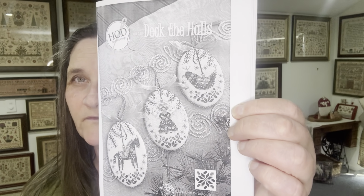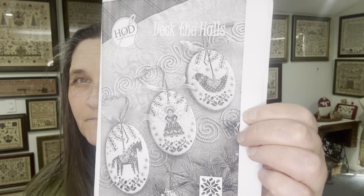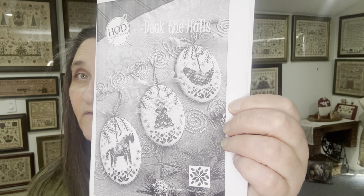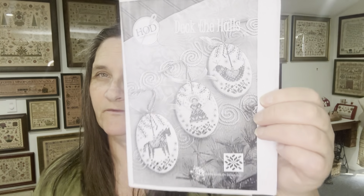From Hands On Designs. Now this is black and white, and I do apologise for that. And it's Deck the Halls. Now these are very beautiful. So I started these two Fridays ago. Yes, and I finished them last night.